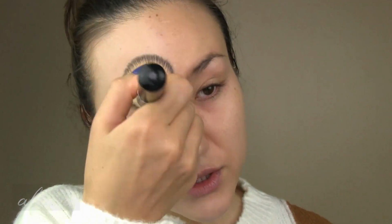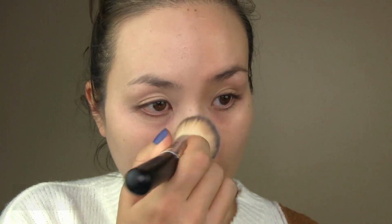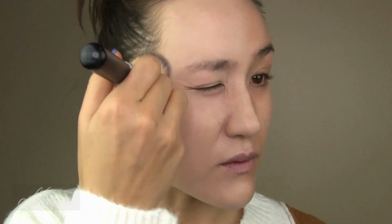Usually I'm an NC 20 to 25 in MAC foundations. And usually in a foundation range, obviously it depends on how extensive the range is, but I'm in the light category, sort of on the usually the fair side of whatever the light range is, and I have yellowish undertones. And this one is, I think, at least the 3rd or 4th shade in terms of depth in the range.